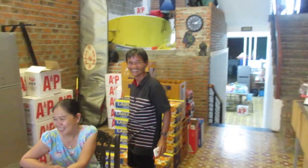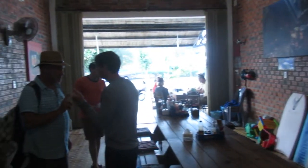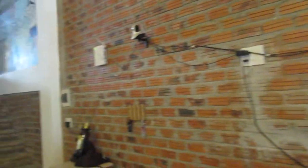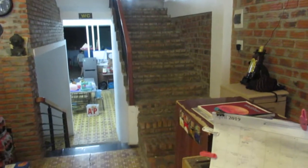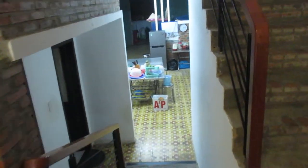Everybody, this is Wah. Wah's my good friend. This is Wah's place, the surfer hostel on the beach in south of DaNang. Here's the kitchen. Great hamburgers come out of here.